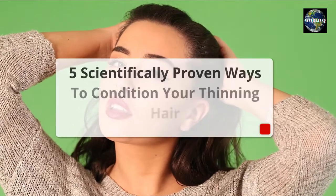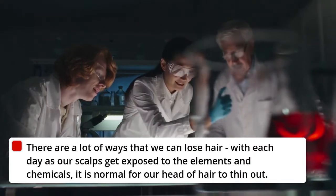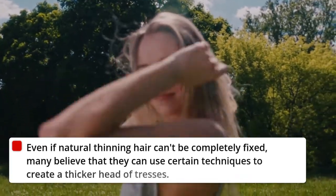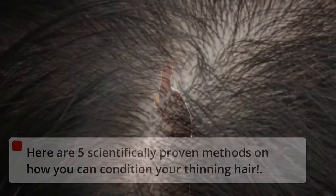5 scientifically proven ways to condition your thinning hair. There are a lot of ways that we can lose hair. With each day as our scalps get exposed to the elements and chemicals, it is normal for our head of hair to thin out. Even if natural thinning hair can't be completely fixed, many believe that they can use certain techniques to create a thicker head of tresses. Here are 5 scientifically proven methods on how you can condition your thinning hair.